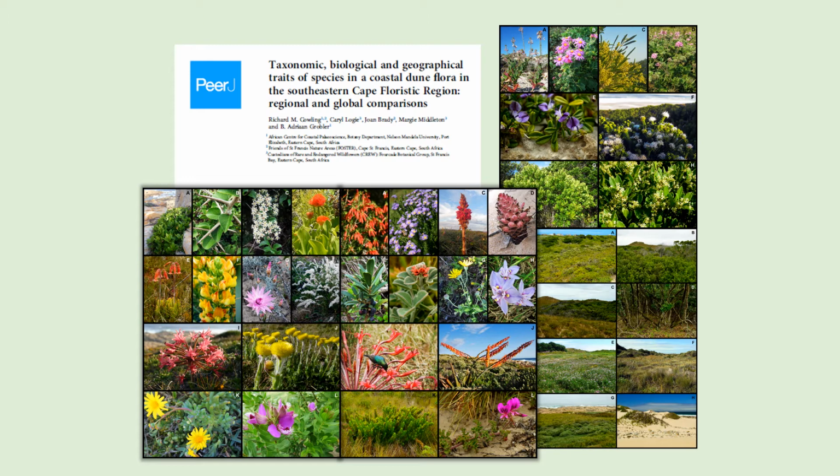with huge input from Greater St. Francis residents Carol Logie, Joan Brady and Margie Middleton, as well as from a student at NMU, Adrian Grobler. This paper can be downloaded for free from this website. Basically it summarizes everything one would need to know about the flora, probably lots more detail than many of you would need. It also includes a list of all of the species in our area.